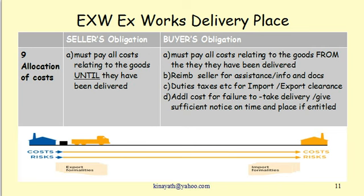What does the buyer do? Buyer must pay for all costs from this moment, from the moment it has been delivered. Buyer must also reimburse the seller for any information or document provided at buyer's request and risk. The buyer must reimburse the seller.